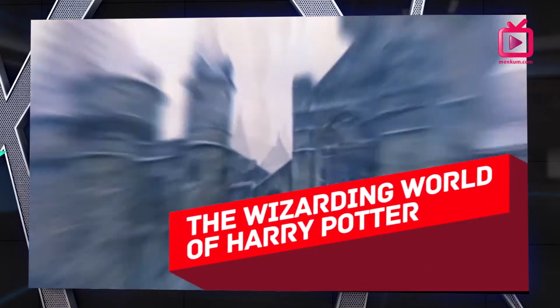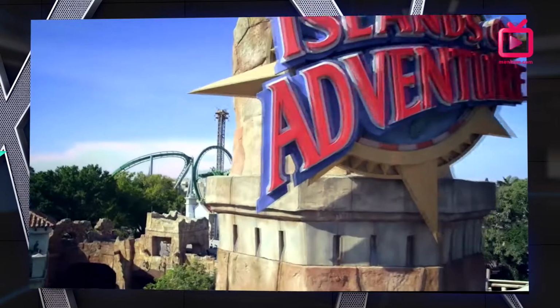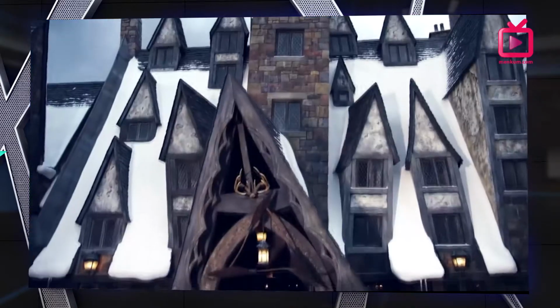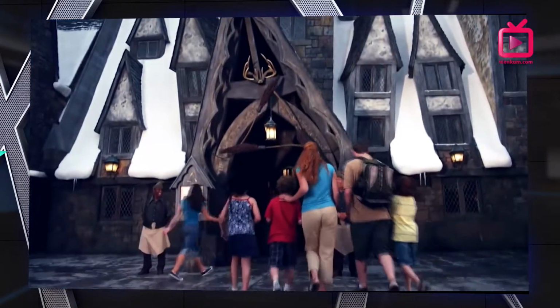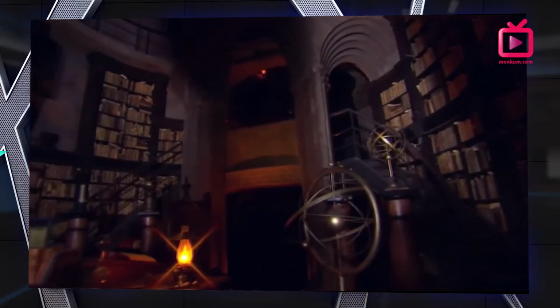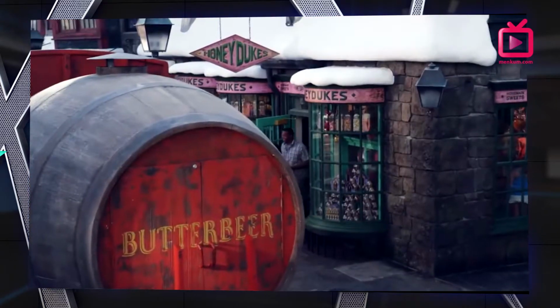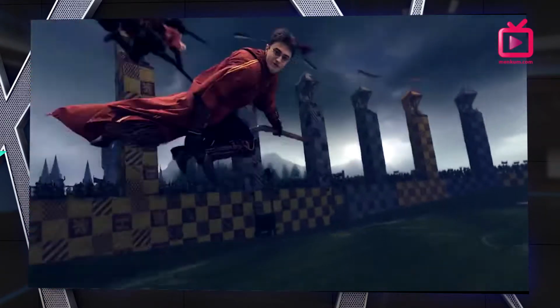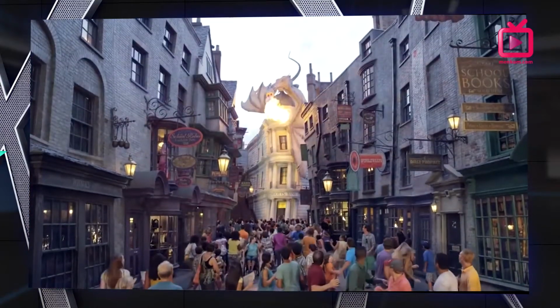The Wizarding World of Harry Potter. This huge entertainment park occupies 8 hectares, and all the attractions and the decorations are designed to recreate the atmosphere of the beloved books and the movies about Harry Potter. With the help of designers and artists that worked on the movies, and with the guidance of J.K. Rowling, the author of the books, the park acquired an incredibly realistic look that reminds us about the events occurring in the books and in the movies.